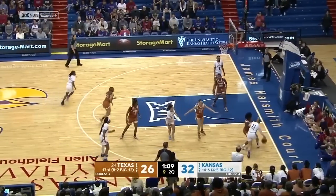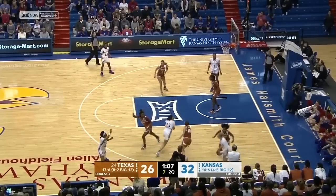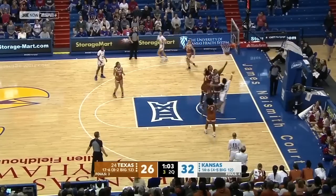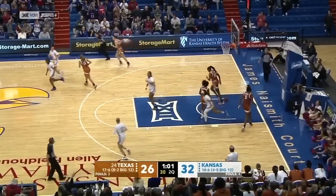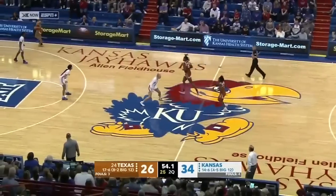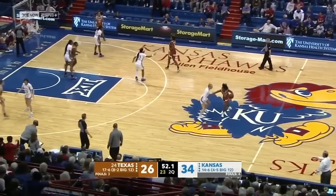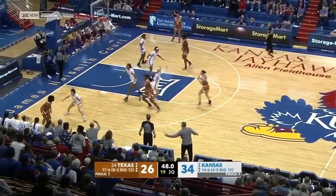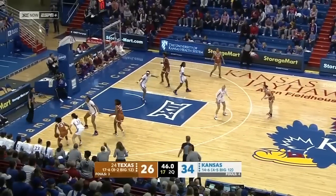Kersgeter, Strom driving against Rori Harmon. That's a tough player to have to drive against. Prater spinning, scoring. That's not the first time she does that either. What a beautiful move for Chandler Prater to give Kansas their largest lead of the game, 8 points, with under a minute to play in the second quarter.